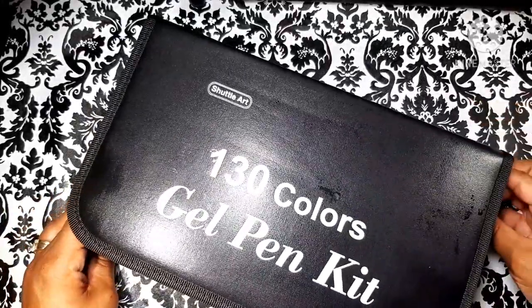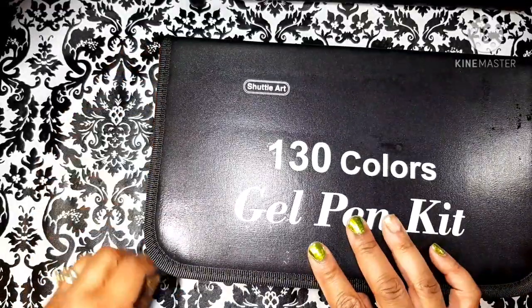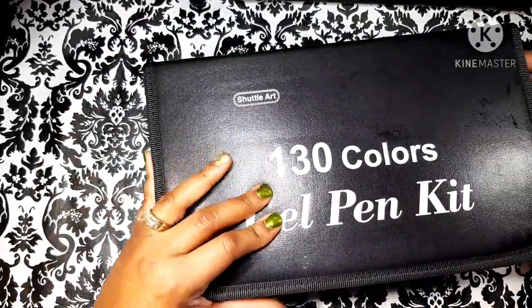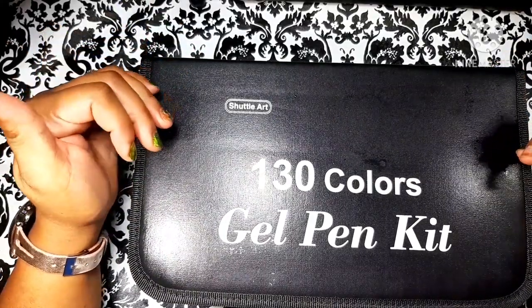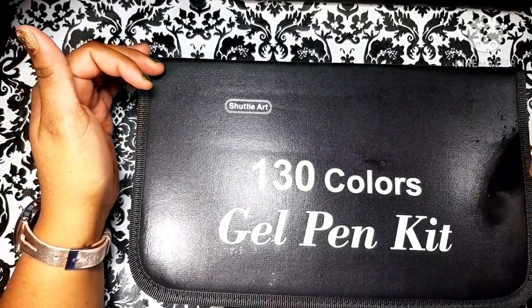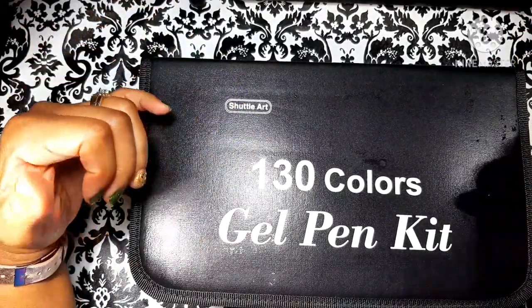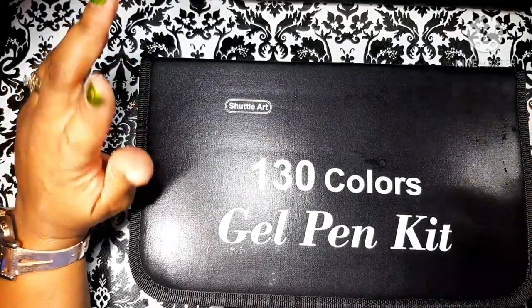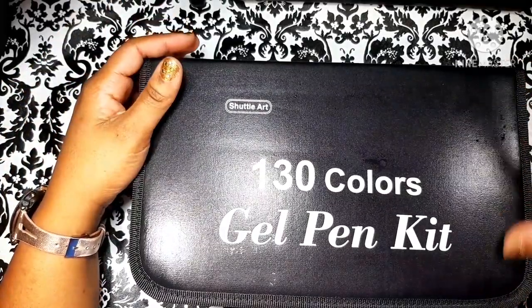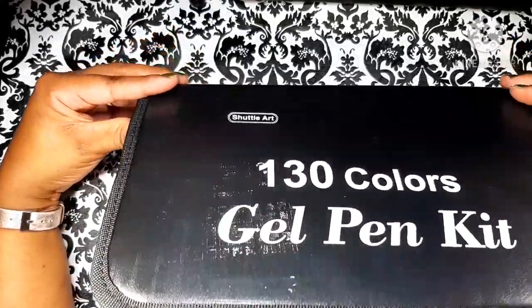Guys, you can tell a little theme going on here. I was only getting stuff with cases because I'm not buying any cases. And I find myself not using pencils or pens or markers if they're not in a case. If they're still in their tin, or in a pack or something, I'm not going to use them. I want to use all my coloring supplies now. So here we go, guys.